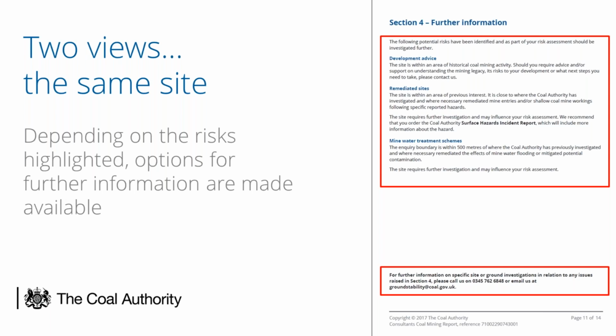And then to finish up, before we move on to the map, of course, given the location we're looking at, you would also see some additional guidance on mine water treatment schemes too.